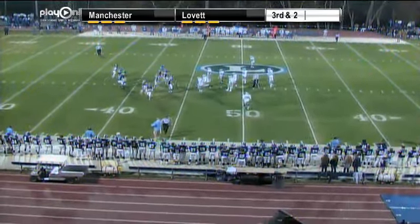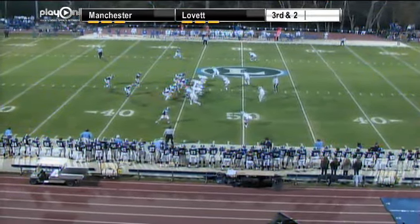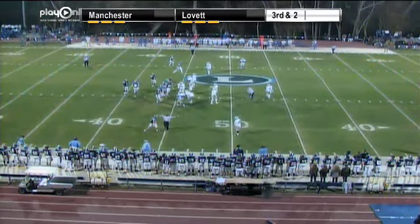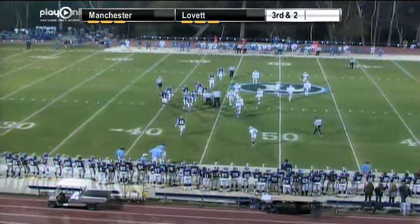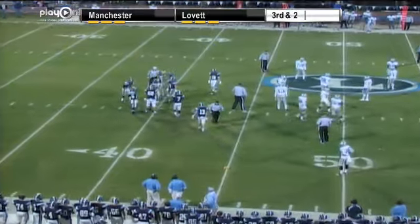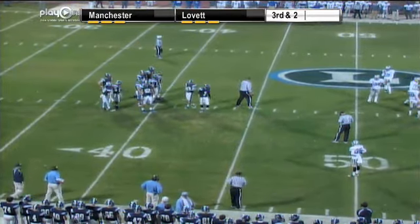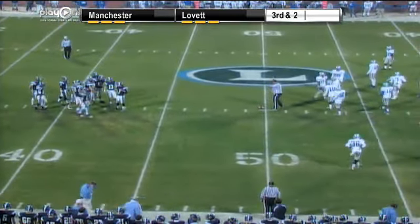Go ahead and give you the starting defense for Manchester in just a minute here after this play. Once again, offense spread, and that's a whistle here. Looks like we'll get a false start against Lovett. No, they call it against Manchester instead. An encroachment on the play. And so that'll set up a first and 5 from midfield here for Lovett as the Lions moving down somewhat efficiently so far.